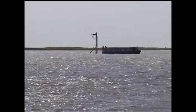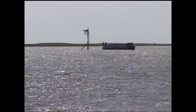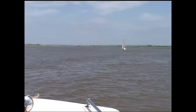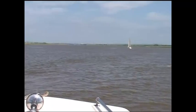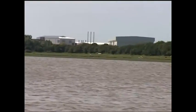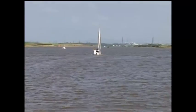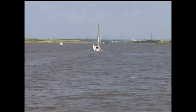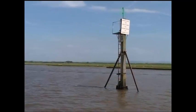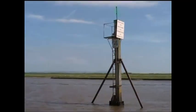When you enter the Ribble, it can get quite choppy if there's a westerly or northwesterly breeze, and there's quite a lot of traffic in this tidal estuary. On the opposite bank are the works and airfield of British Aerospace. There are beacons, known as perches, every mile from the entrance to Preston River's Way Dock. So this one is 4 Mile Perch.